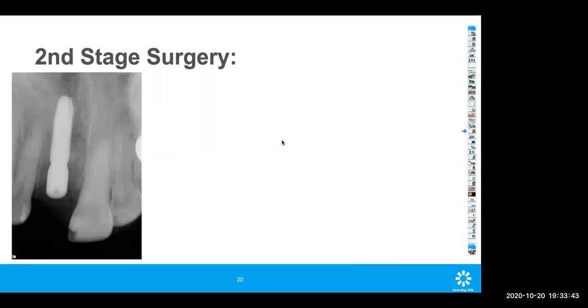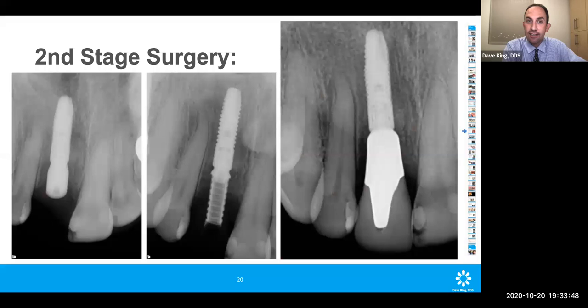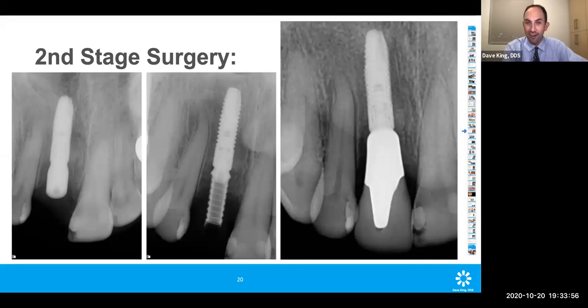So a couple of pictures here. Going back one slide, one of our students asked, which technique do you prefer, closed or open tray impression technique? Oh, we'll get there in just a minute. Open and closed tray, we'll talk about that in depth here in a little bit.